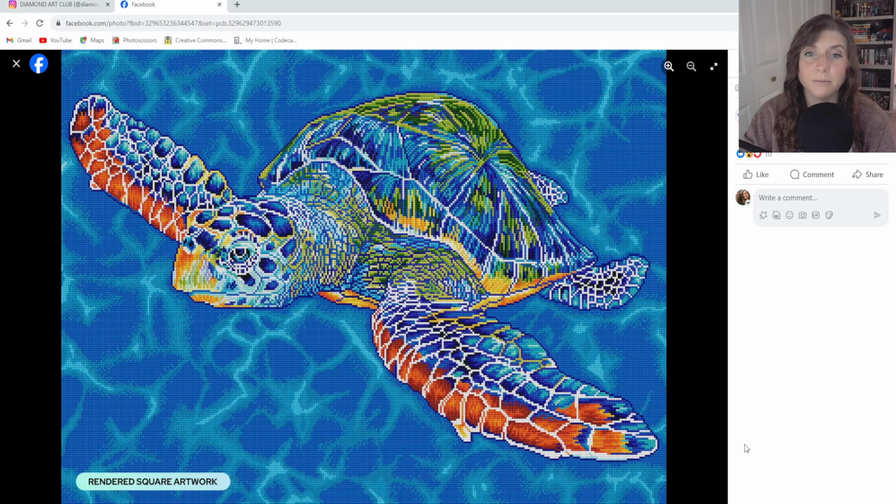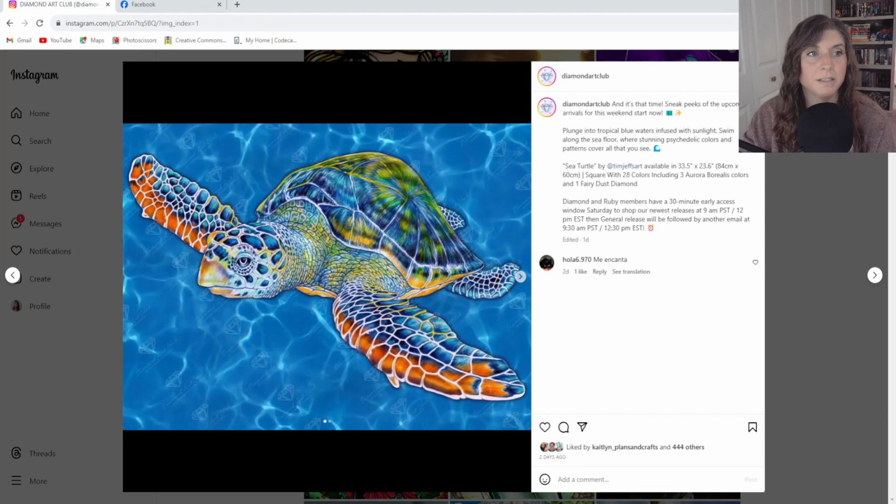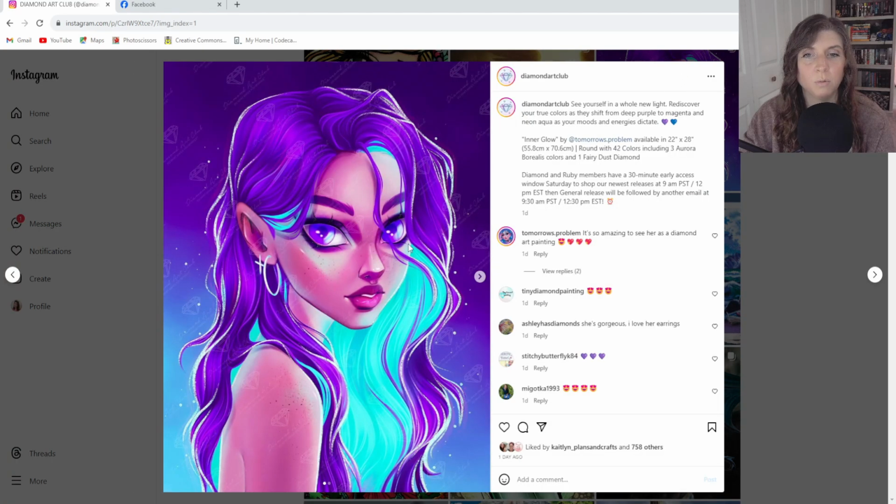I am still just amazed. I'm absolutely amazed that they can do that with 28 colors. Just so pretty. And I love this effect with the water. I say that every time. I don't know what it is about that, but it catches my eye every single time that Diamond Art Club can just render like this dappled light on water. Just fabulous. Absolutely fabulous.